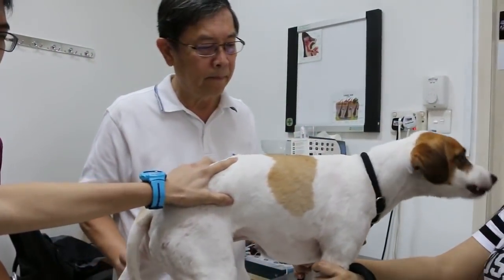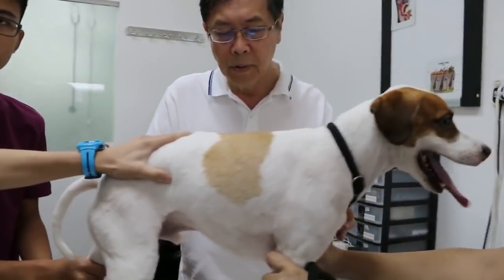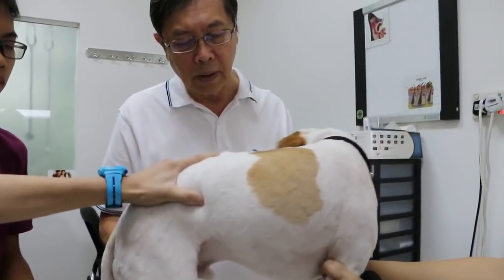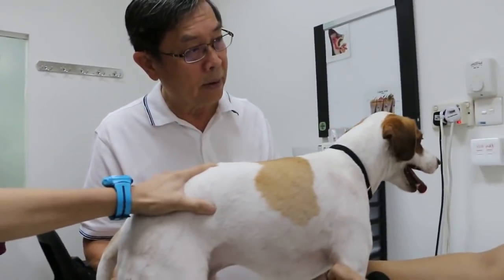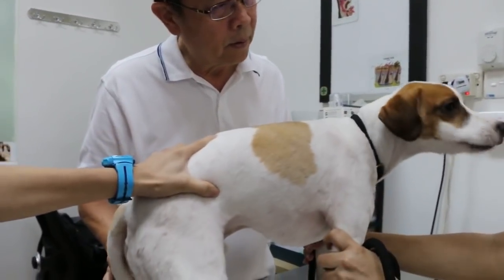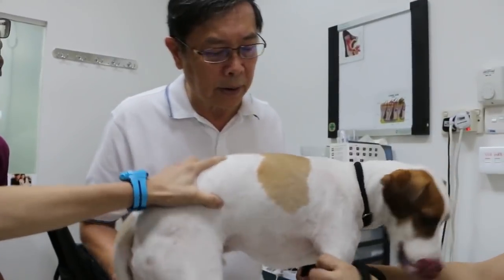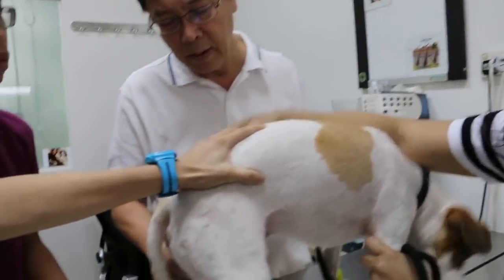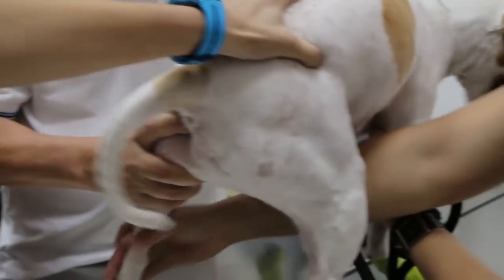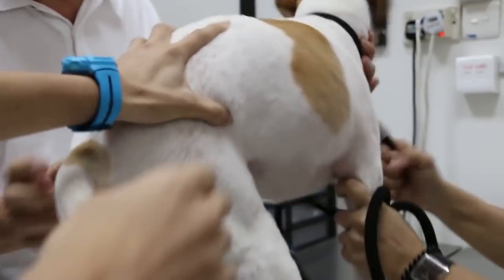11th of September 2018. This is a 4-year-old male neutered Beagle Cross Jack Russell. So what's the complaint? The rashes. Which part of the body are the rashes in? The back side here, and also the leg. So the main complaint is the back side.